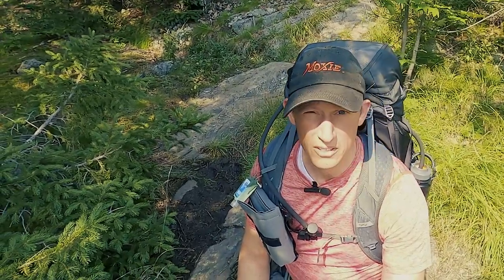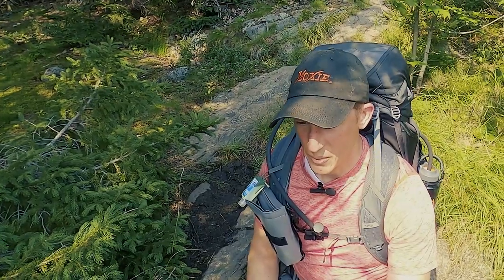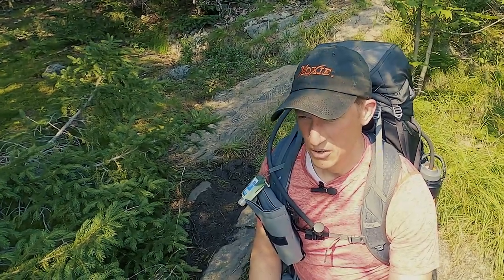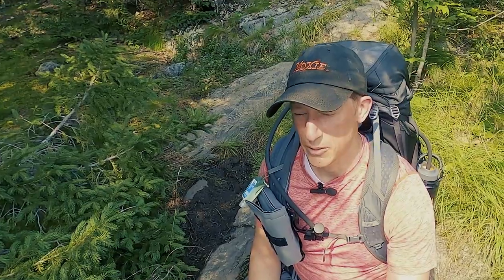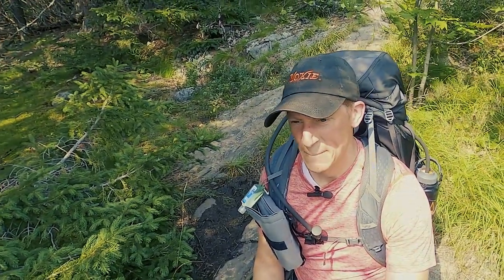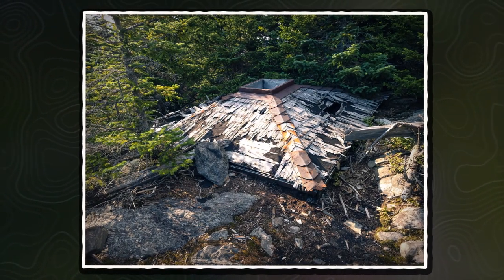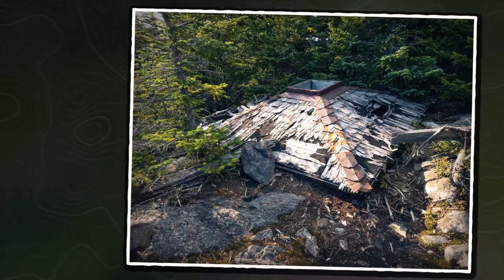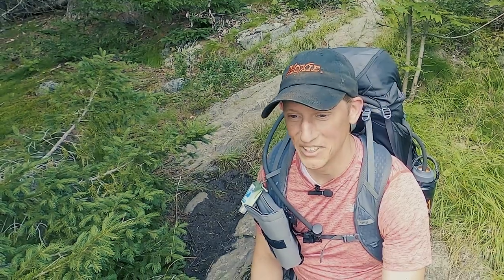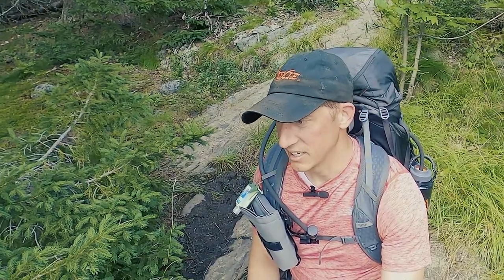Even though you never technically get above the timberline on Barren, at the peak, there is what they call the structure of an old fire watchtower. The cab has long since fallen apart. It was there when I was in high school. I remember coming up, taking a nap up there on a windy day in the fall. It's great. But that's been gone for decades.